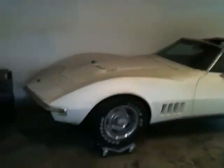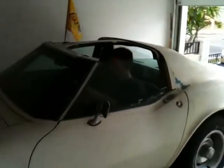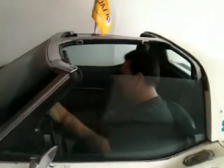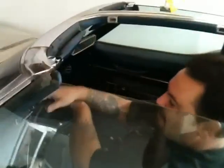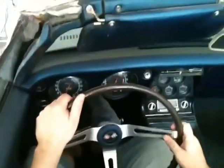Perfect. Damn, it's a tight car, dude. My big frame doesn't fit in this. We gotta get it going soon, though. Tired of seeing it sit in the garage.